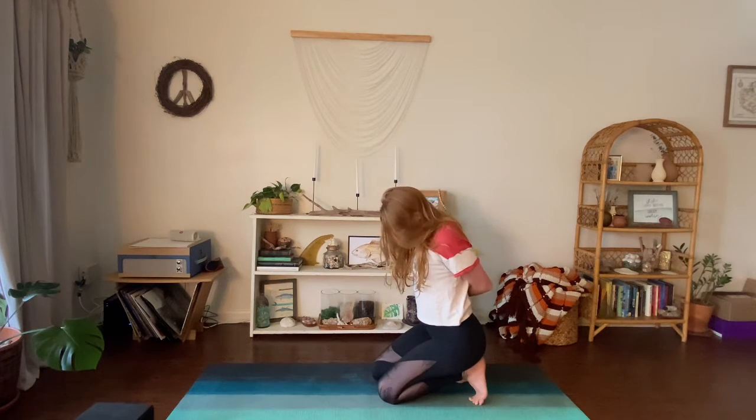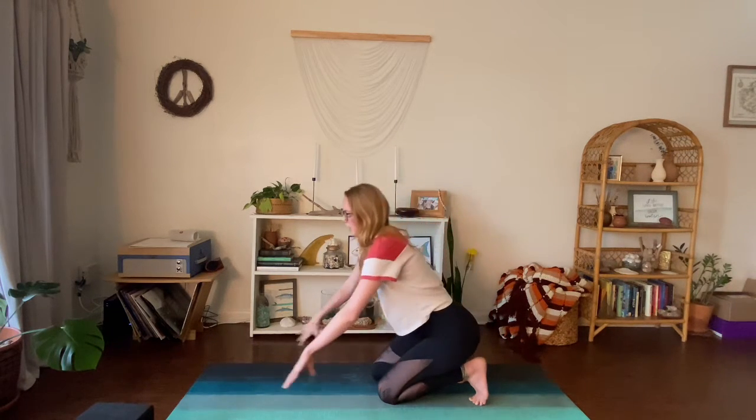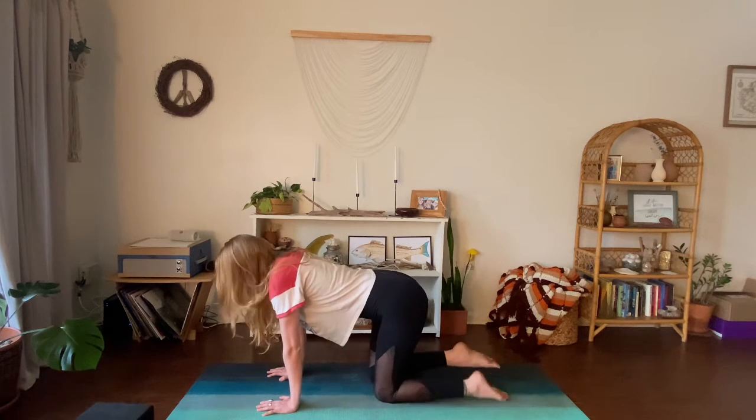Exhale, roll the chin to the chest, bring the fists over to the left hip, roll, left ear, left shoulder. Deep breath in. Deep breath out. Deep breath in. And deep breath out. Beautiful. Release the fingertips, plant the palms down, untuck the toes, tap out the tops of the feet.